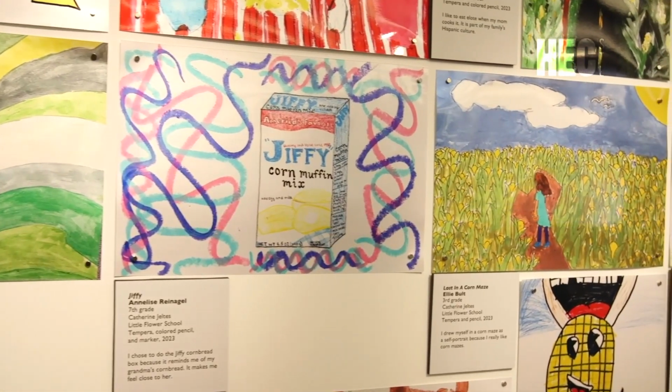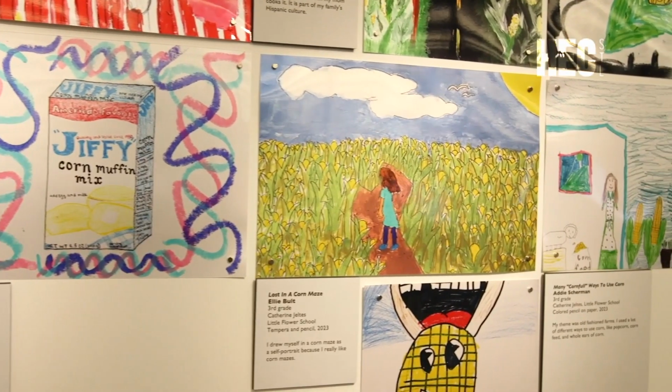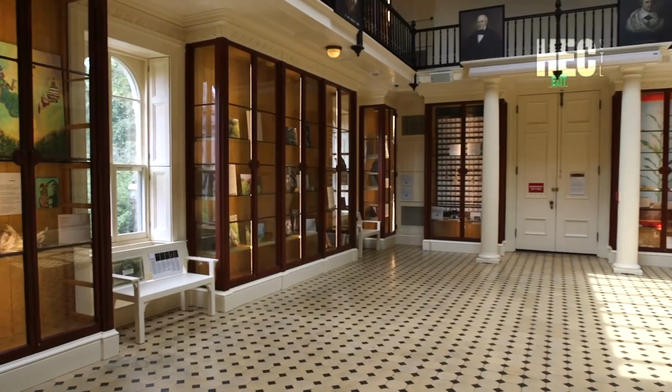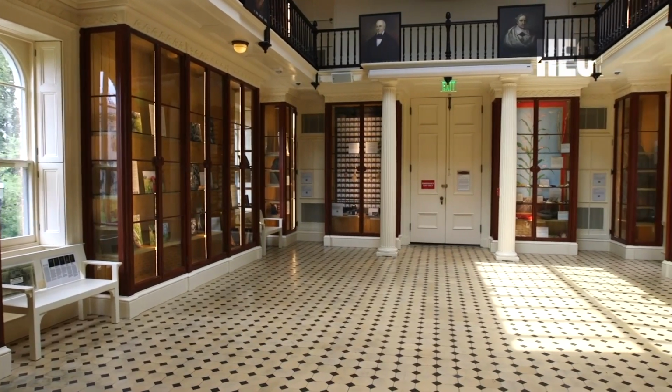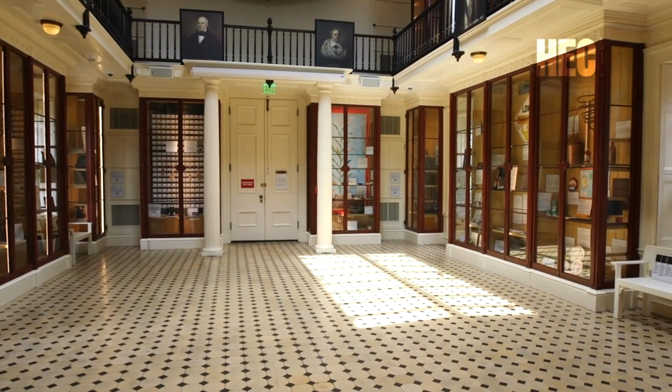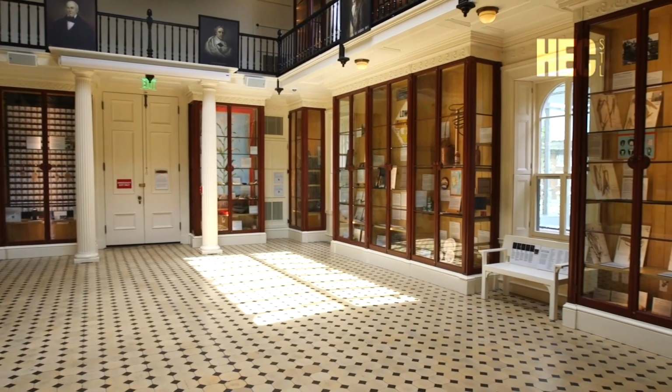So there's many different ways that I think a lot of the visitors will be able to appreciate that they too enjoy corn through these student artworks. When you head upstairs into our main gallery, that is a room that is filled with a lot of cases and cabinets, so it's a perfect place to display all these fabulous objects and artworks that feature corn.